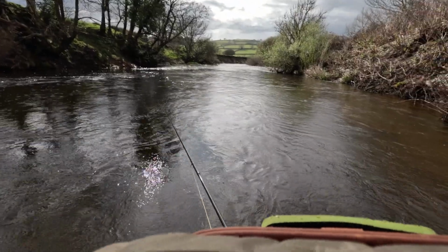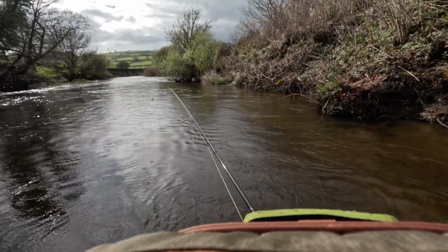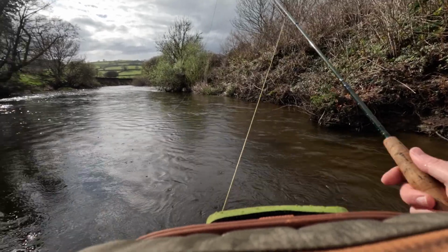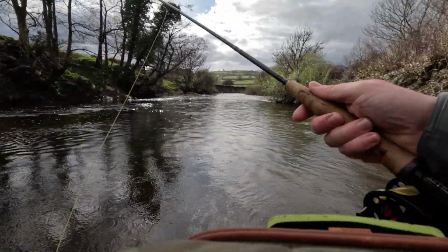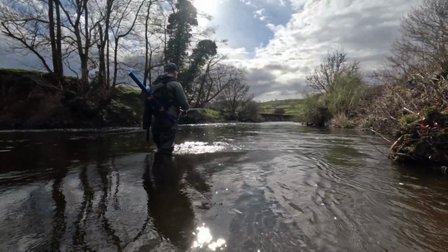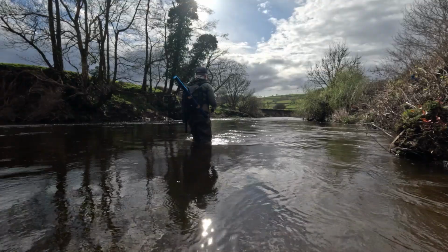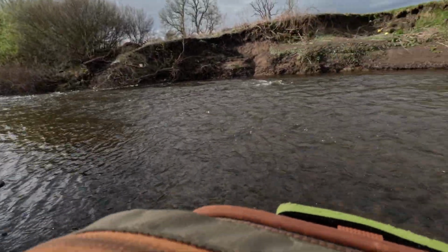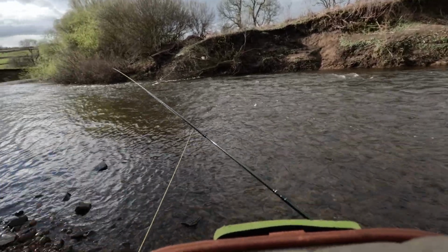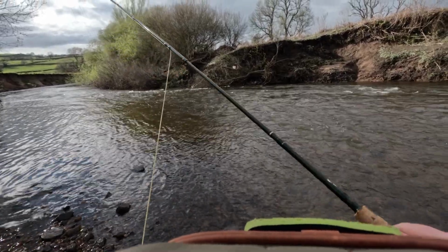Just trying to fish this tail out with the spiders. It's raining quite a bit now, but the grannom are still migrating upstream. Hundreds of them, thousands of them. The fish aren't switched on though. Now this looks nice. Just keep quite a short line swinging in that zone there, just off the main flow. There's got to be fish there.